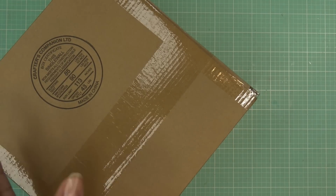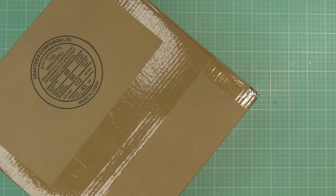But I did pick up the Today Special, again, like I mentioned earlier, and this is interesting. So let me open this up. We'll see what we got.